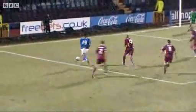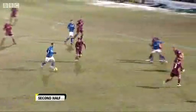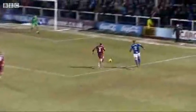The home side's equaliser arrived on the stroke of half-time, courtesy of Chris Dagnall. He upped his tally to 15 goals for the season. The ball changed from white to yellow after the restart, and wouldn't you know it, the snowfall eased. Keith Hill's side began the second half with a flourish and almost went ahead through Dagnall.